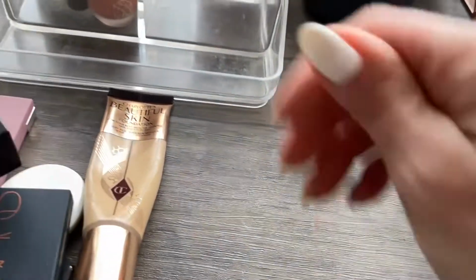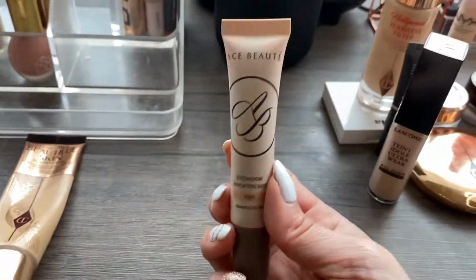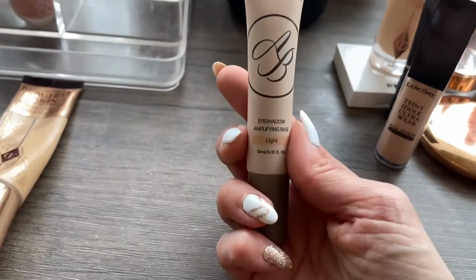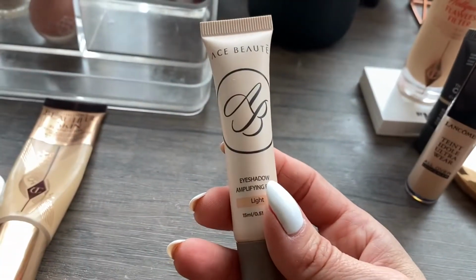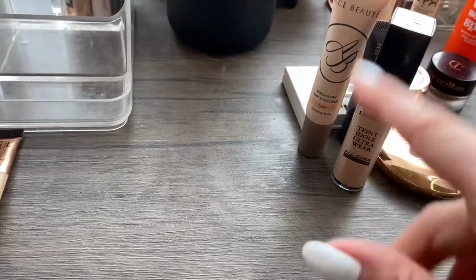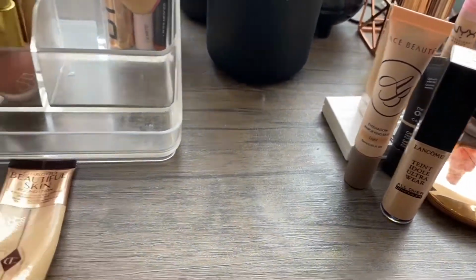I'll keep it in here, try to get through it. I'm going to keep this Ace Beauté eye primer in here, eyeshadow base. I really enjoy this product and I have been reaching for it quite a bit. And I maybe have one other small sample, but I'll just keep that in.